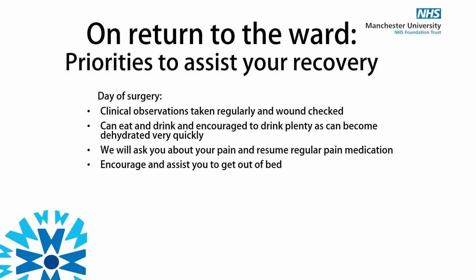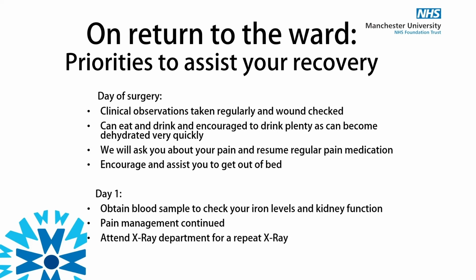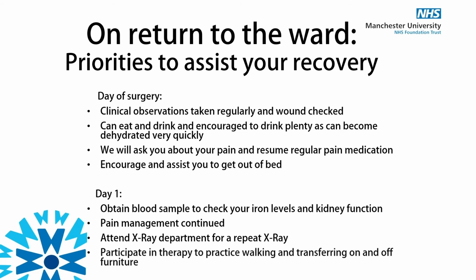your pain relief. Day one after surgery, we're going to do some routine blood tests to make sure that you're not anaemic and that your kidneys are functioning okay. And post-operatively, after surgery, it is important that you drink plenty of fluid so that you don't become dehydrated. And we'll also do a post-op check x-ray as well.